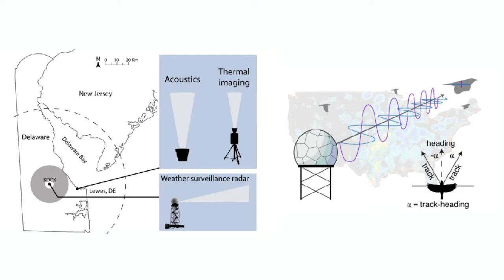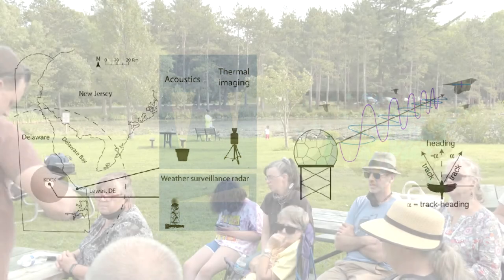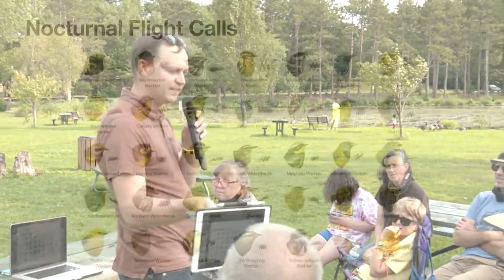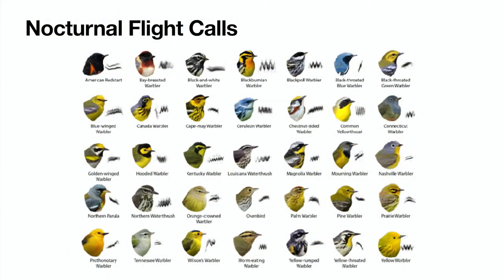So they take those two things in there as well. And what's really amazing here, these are all the warblers in eastern North America. These warblers, among the other birds, have their own songs at night that are different from their songs during the day. And you can see the sonograms right there.